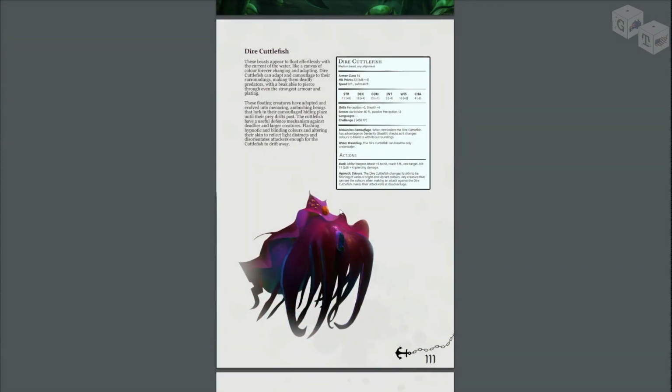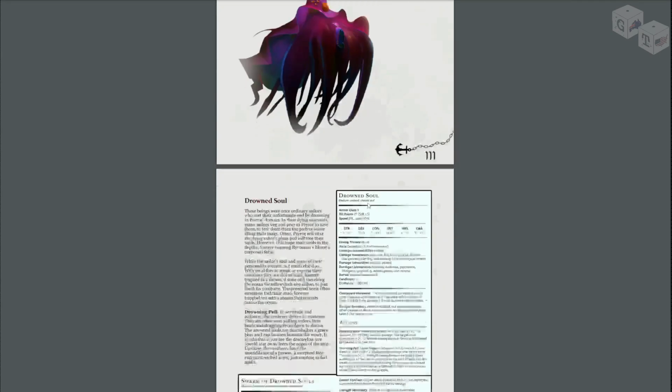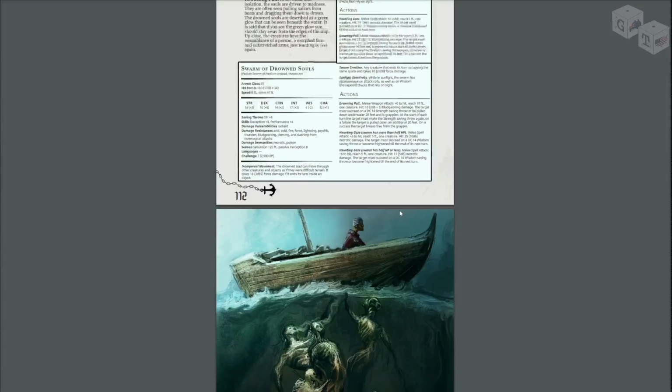For many years, to me, a cuttlefish wasn't a real animal. It was something that you bought for birds and stuck them in the cage. The fact that they were actually a thing that was real life never really occurred to me until I was in my 30s, which is really sad.